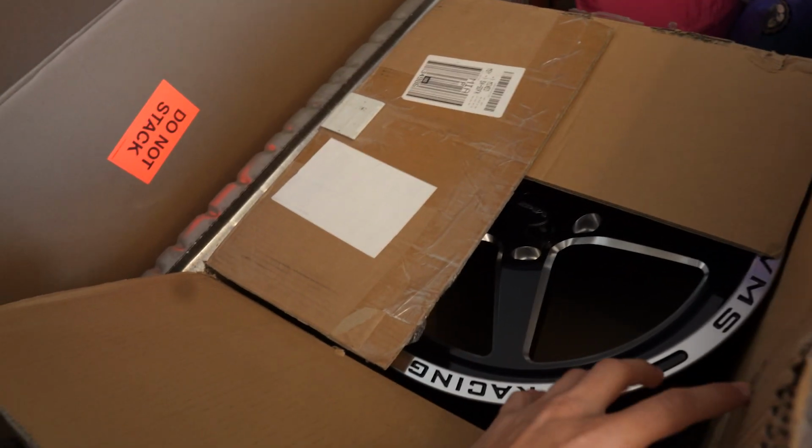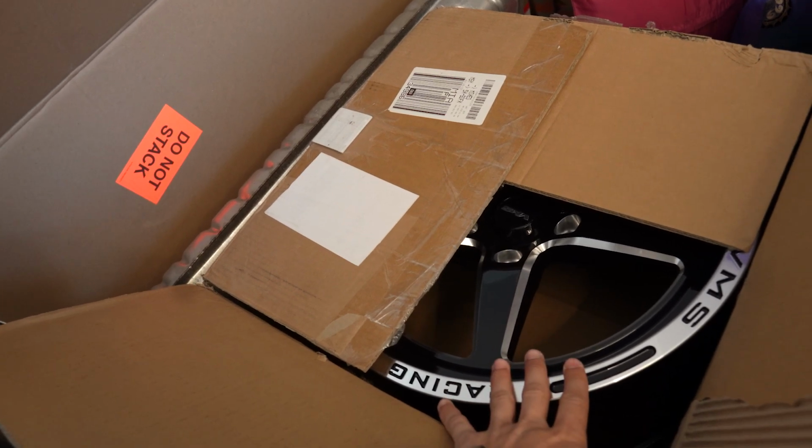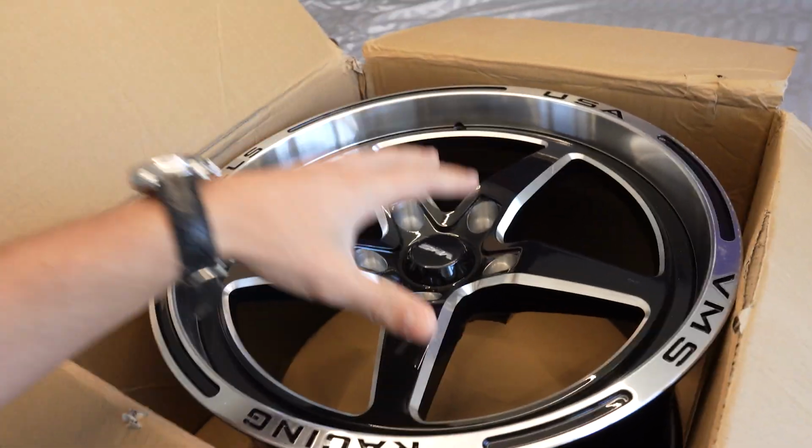But here are the VMS wheels that are going to get wrapped in those Mickey Thompson Street SS. I kind of just forgot that I don't have valve stems, so I'm probably going to get charged like crazy for those, when in reality you can pick them up for like nothing on Amazon. But it is what it is. I just want to get these tires on because Sully is going full bolt on.